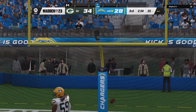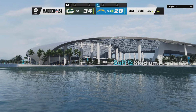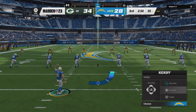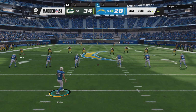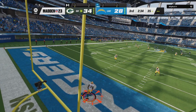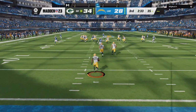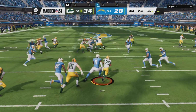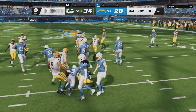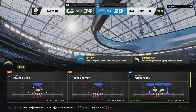Extra point splits the uprights, and the lead will shrink to 6. So they throw the pick 6. They'll get another shot at it now as this one's in the air. Nixon now from his end zone. And that decision to bring it out ends up not being a good one. Costs him about 5 yards as he's tackled at the 20.